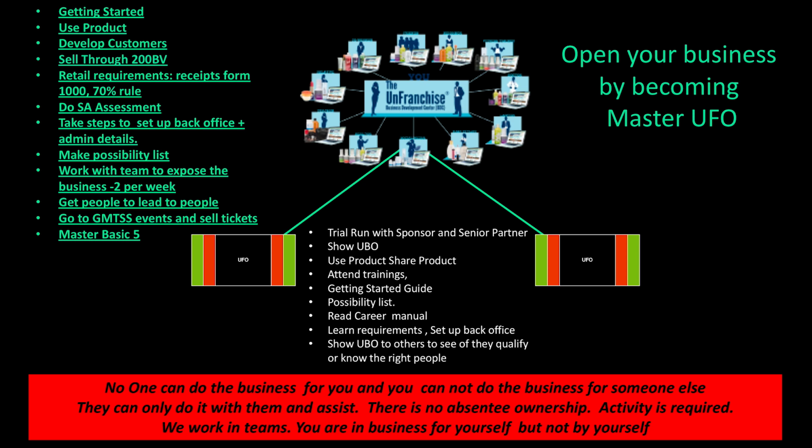They get people to lead the people. They go to the GMTSS events and sell tickets, and they master the basic 5. That is having an unfranchise, not signing up and doing nothing, not placing BV for them. It's just real simple. It's the fundamentals of the business. It's a real business. It's not a game. It's not a make money fast scheme. It is a real profitable business that can last forever. So we got to do it right.